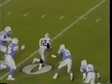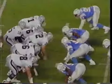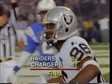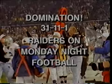James Jett displayed his blazing speed and quickness. And fellow speedster Rocket Ishmael broke free on an end around, then caught a game-winning touchdown pass. Jones to the play fake, Hostetler back to pass, guns it over the middle, touchdown Raiders! After 25 years, Monday Night Football still belonged to the silver and black.